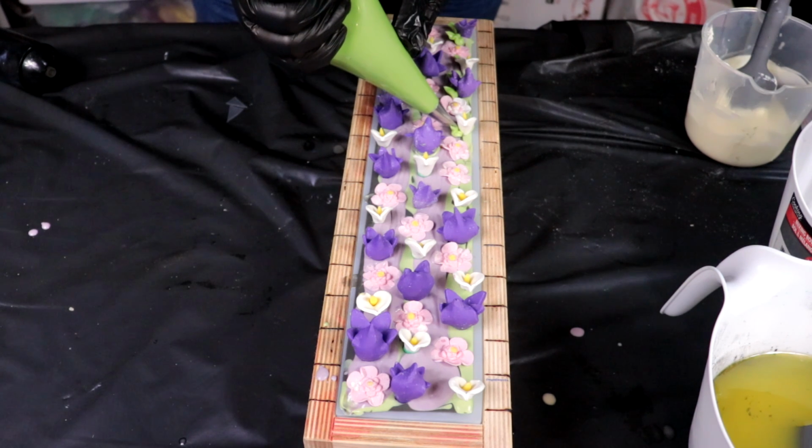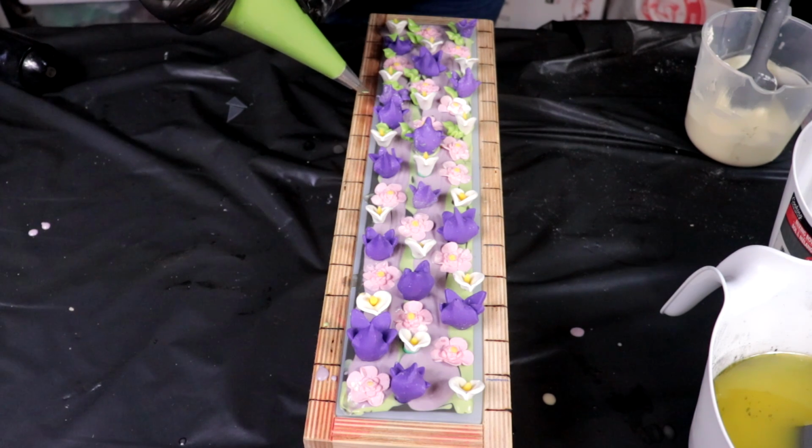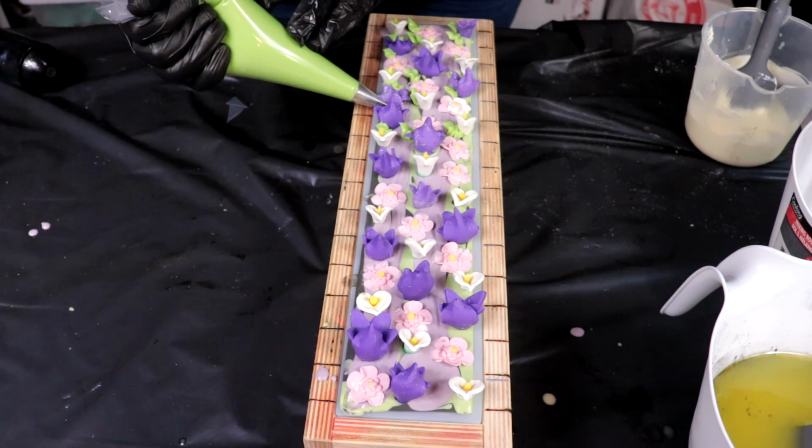I knew you wouldn't fight me too hard on piping the leaves on this for me. Well, I mean, either I do it or it doesn't get done, right? Either you do it or it looks like that.